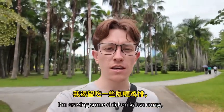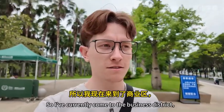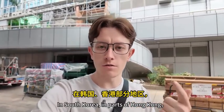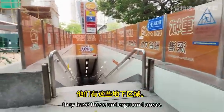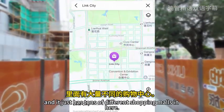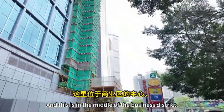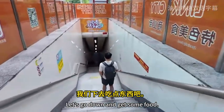I'm craving some chicken katsu curry, or maybe some ramen or noodles, something like that. Let's go find something. So I've currently come to the business district, and this is the thing that I love about Asia. In South Korea, in parts of Hong Kong, and I'm sure in many other countries, they have these underground areas. This one is called Link City, and it just has tons of different shopping malls in here. And this is in the middle of the business district. As you can see, there's the Ping An Finance Center. Let's go down and get some food.